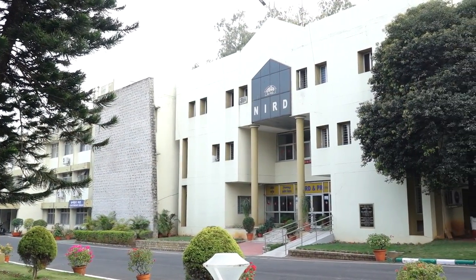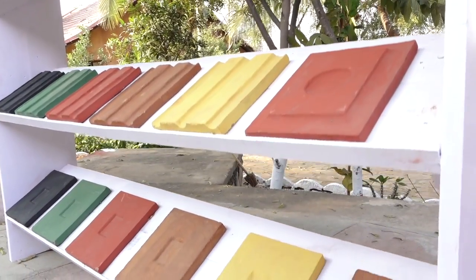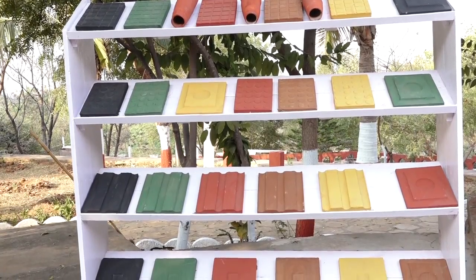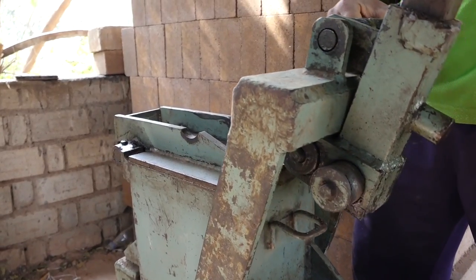NIRD and PR is also conducting research to develop further products like roof tiles, paver blocks and floor tiles using the compressed earth technique. Look for alternatives instead of using ceramic tiles, which again are very energy intensive. So going for locally available, nature-friendly materials and adopting appropriate technologies to use them is going to be the solution for providing housing for all in the country.